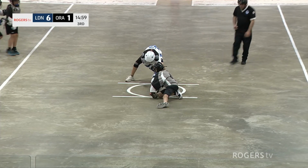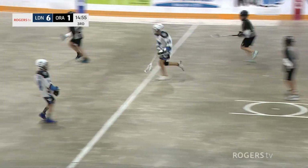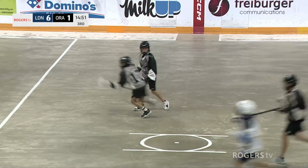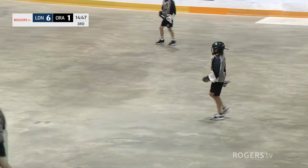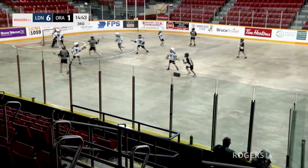And hopefully in not the distant future we'll be a real competitive team in the loop. Face-off is won by London, but a violation will go right against them, so immediately back possession to the Northmen, who need to find a way here to get some shots by DeRocha, who has been fantastic in net for the White Shirts.